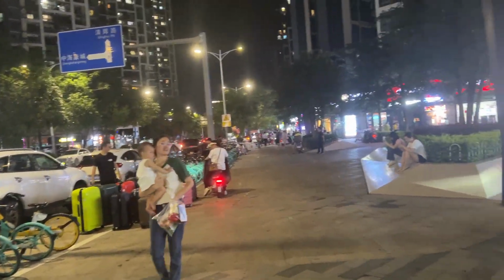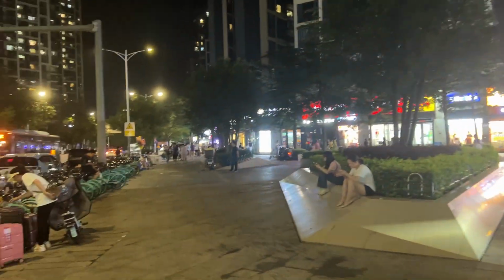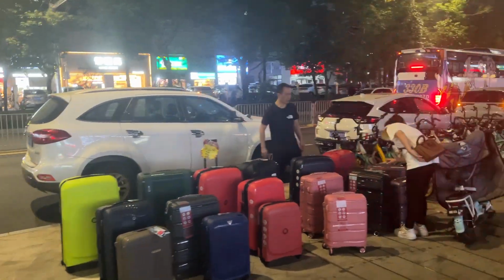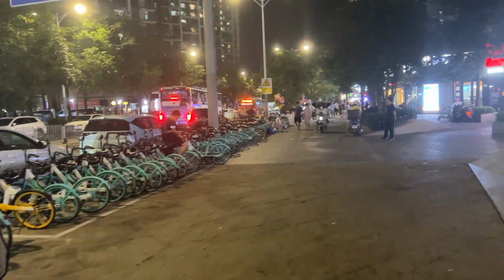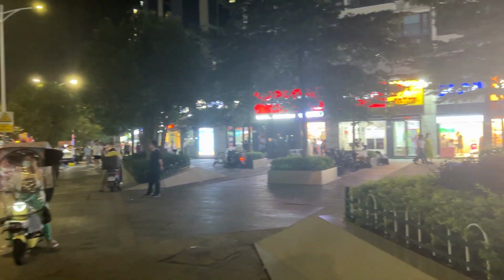Okay, so this is a little impromptu night market. As you can see, in these hot days, everybody comes out at night. Need a suitcase, frying pan, lychees? We got you covered. See what else we can find.